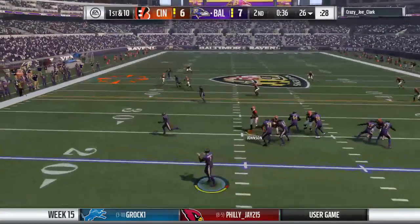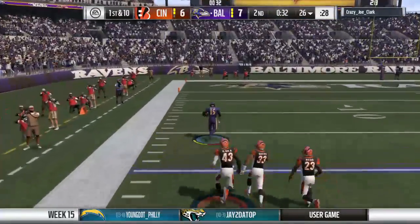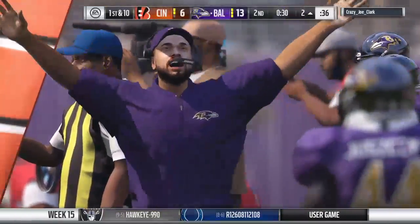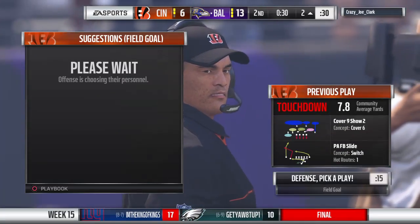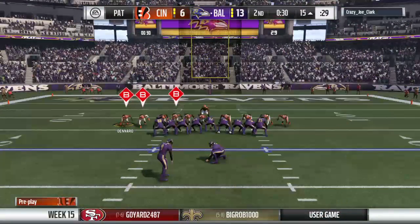They go play action here on 1st down. Looking left sideline, it's complete. And all the way in for a Ravens touchdown. A big play there. His 9th touchdown of the season. And the Ravens are able to show off their quick strike ability. Tucker now for the extra point.